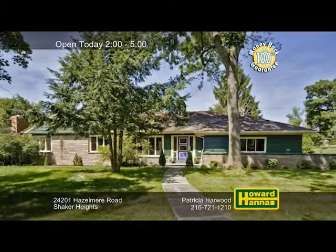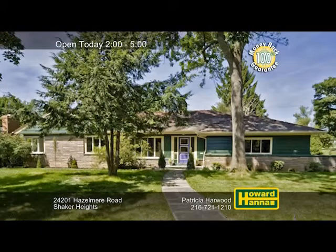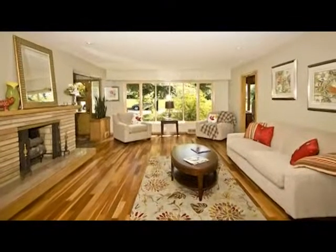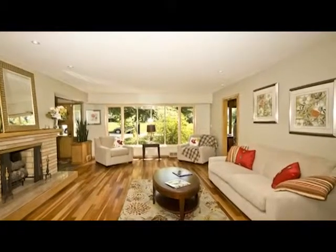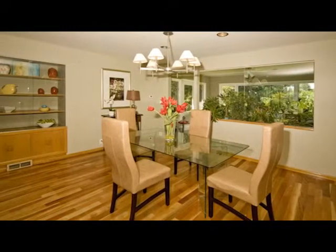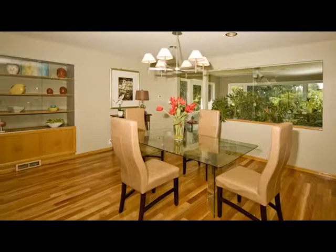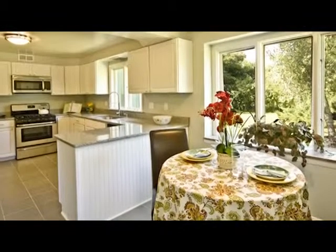Located in Shaker Heights, this mid-century modern with 3 bedrooms, 2 full and 2 half baths has been rehabbed from top to bottom. Blonde moldings and exotic hardwood floors extend past the great room's stacked stone fireplace. The open floor plan continues into a formal dining room, whose built-in cabinet provides attractive storage. The eat-in kitchen features granite counters, stainless appliances, a cutting block, and a built-in desk.